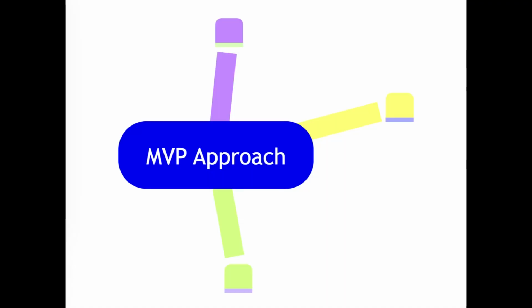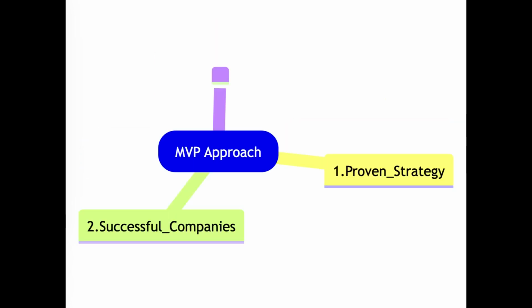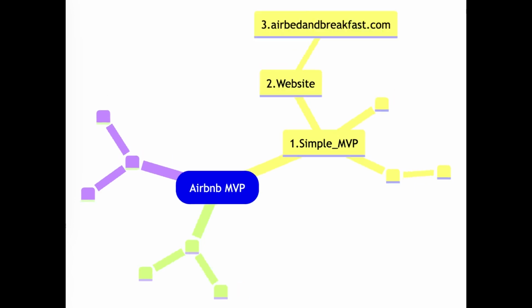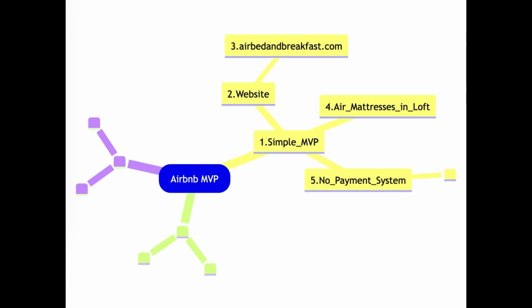The MVP approach isn't just a theoretical concept. It's a proven strategy employed by many of today's most successful companies. Let's look at some real-world examples. Airbnb. Before becoming a global hospitality giant, Airbnb started with a remarkably simple MVP. The founders, facing a need to earn extra income, created a basic website, airbedandbreakfast.com. They literally put 3 air mattresses in their loft and listed it online.